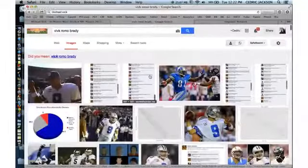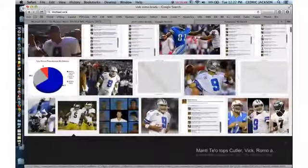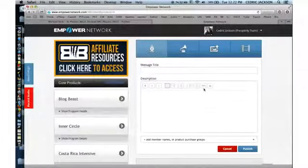I've already gone through, and I found a picture. Where'd it go? I can probably show you somewhere else, because I found a picture that I wanted to use for the blog. So if I come back over here, let's go to images.